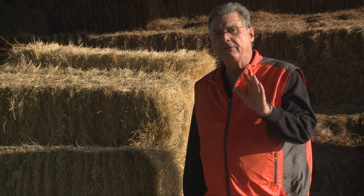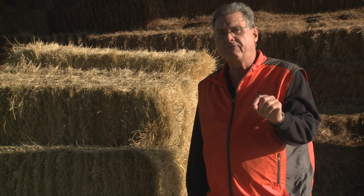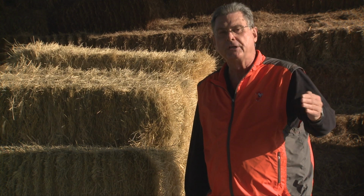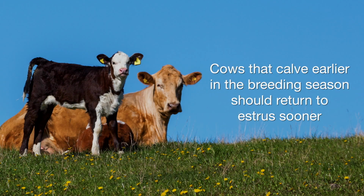And finally, on their list was the number of days between calving and the start of the breeding season. In other words, those cows that calved earlier in the calving season, say 70 days before the start of the breeding season, there was a considerable increase in the percentage of them that were cycling. The difference was about 7.5% for every 10 days.